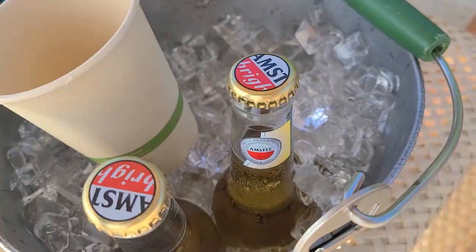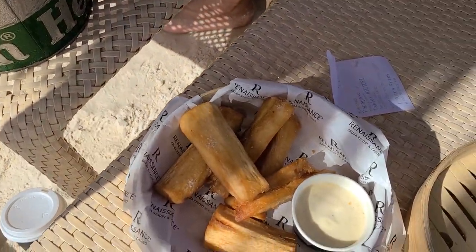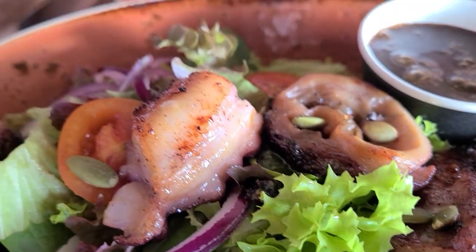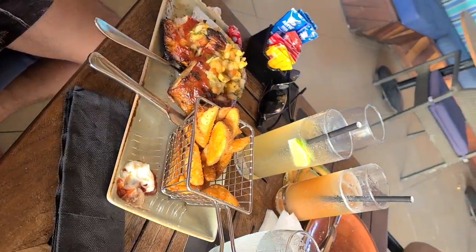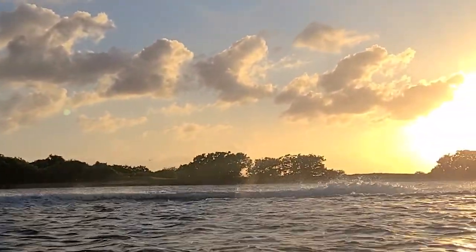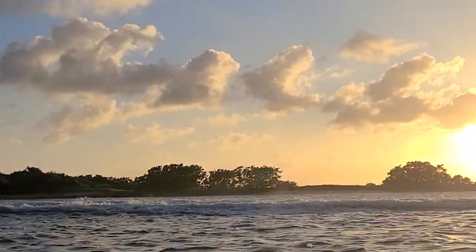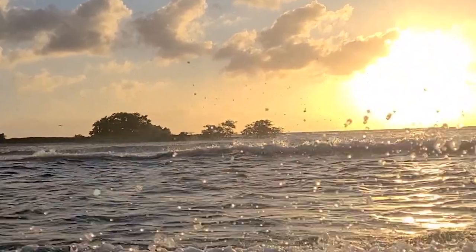And I forgot the name of this place. There were some meats. It was amazing. The entrance ticket includes one drink and one meal. I had octopus salad, he had ribs, and that was it for Flamingo Beach. But stick around, I have some more things to show you in another 6 minutes.